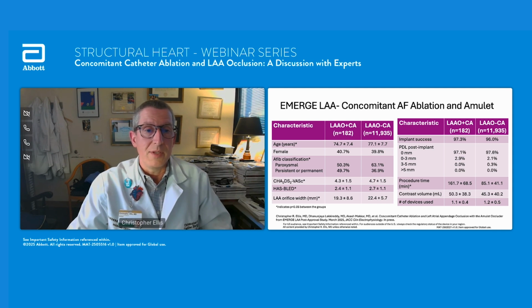Post-implant, that is to say on table, or up to 45-day post, peri-device leak was pretty low rate, 2.9% in the combo arm and 2.1% in the catheter ablation arm. I don't think that there's enough values in the concomitant group there to make much of a statement that it's a higher rate of leak, but certainly it looked to be performing well at implant.